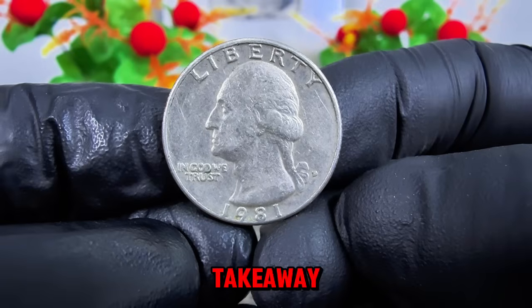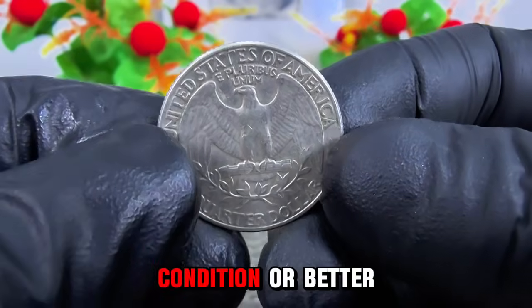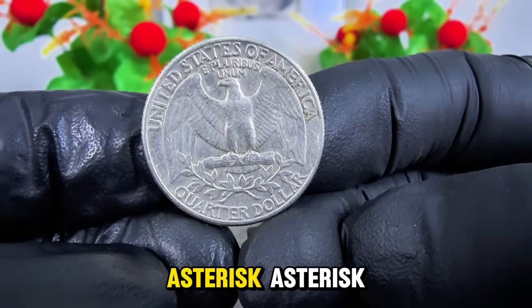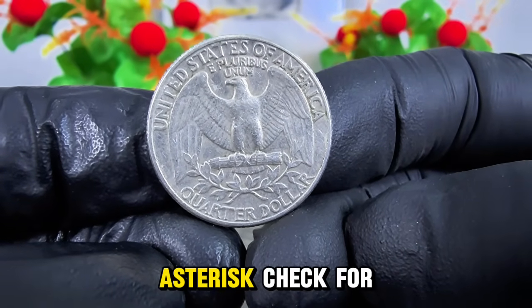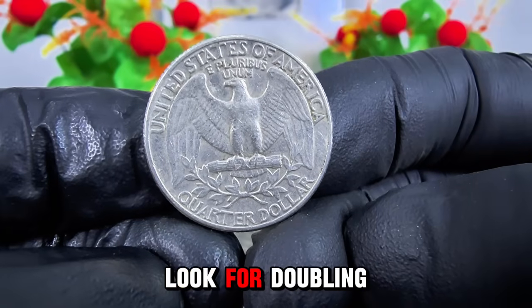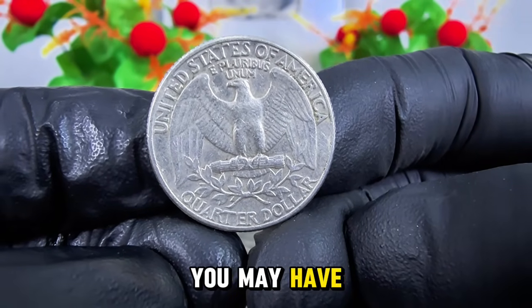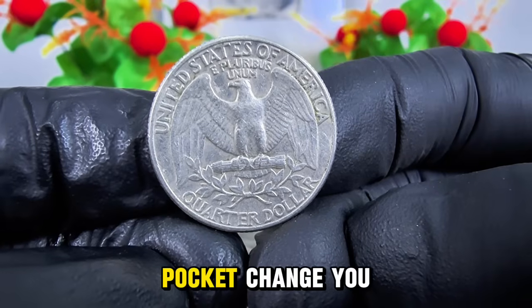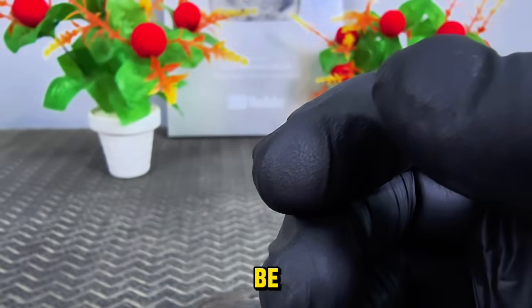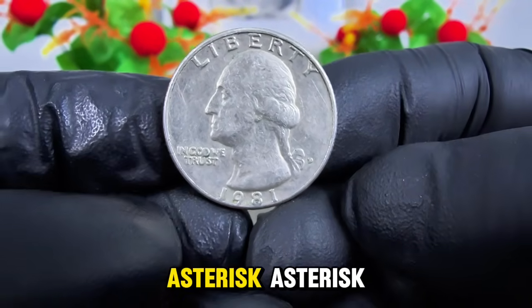So here's the takeaway. If you've got a 1981-D quarter in fine condition or better, don't spend it. Check for clips, look for doubling, weigh it, and if it looks off in any way, you may have something special, because what most people see as pocket change, you now know might be an investment-grade rarity.